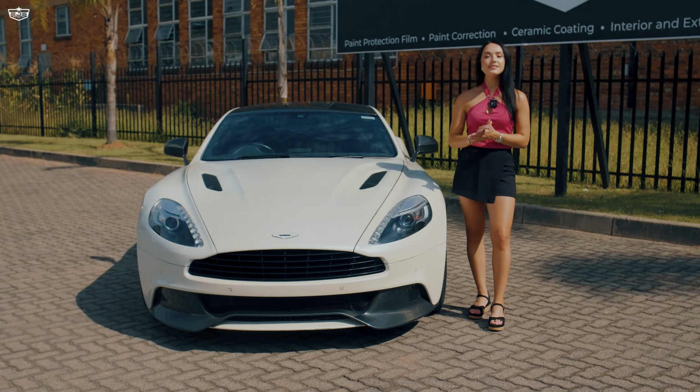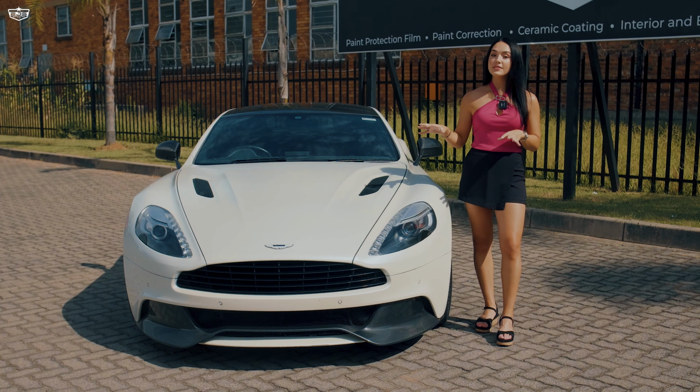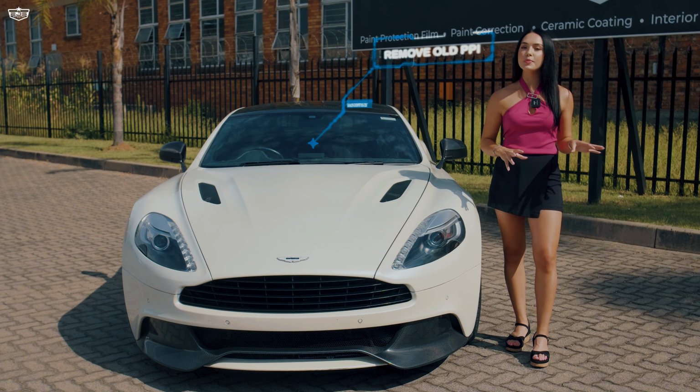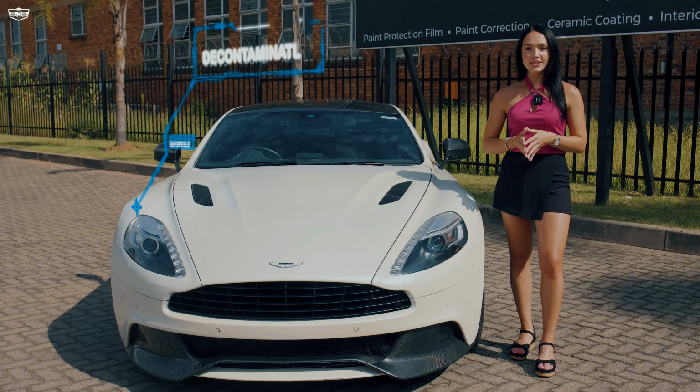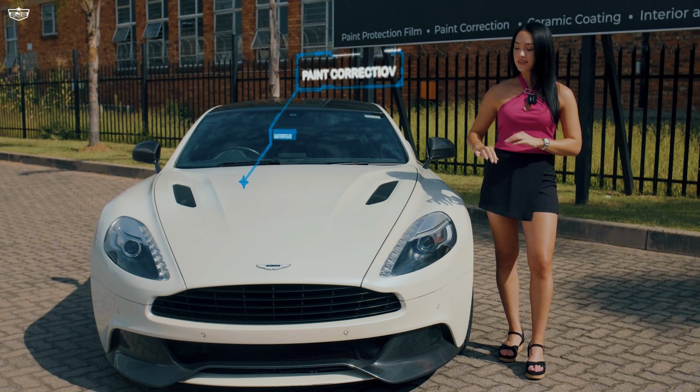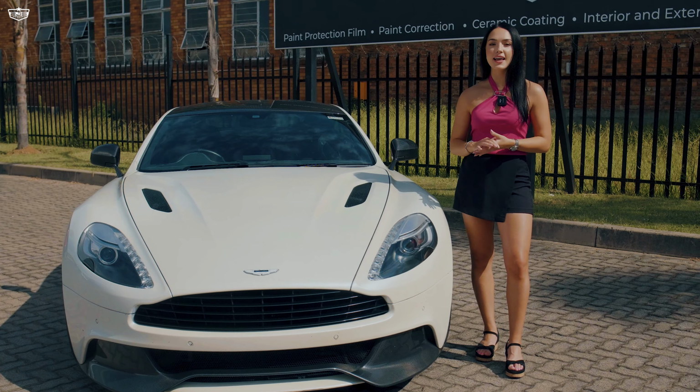This car is here for the entire full package. So this car does currently have some old PPF on. So first of all, we're gonna remove all that old PPF through our proper 21 step decontamination process as always. And after that, a proper paint correction to get the stunning paint even more glittering and shiny.